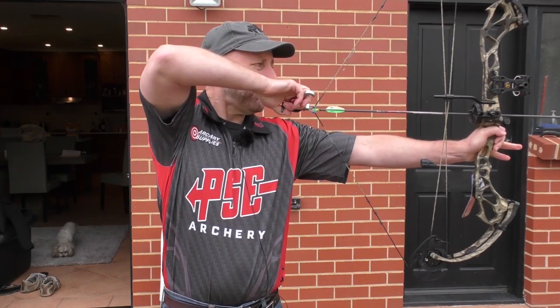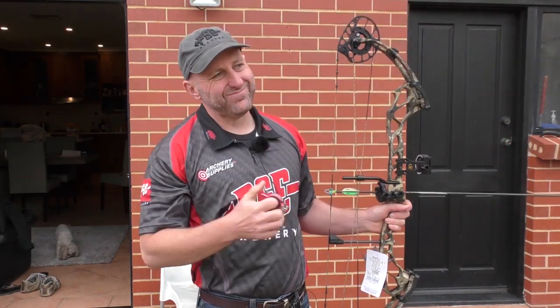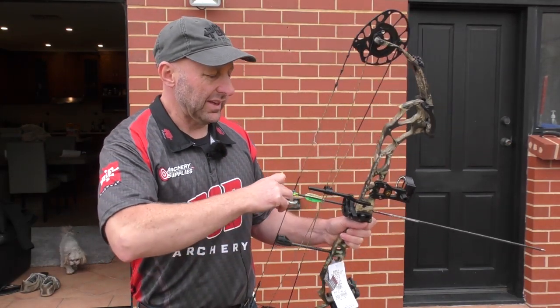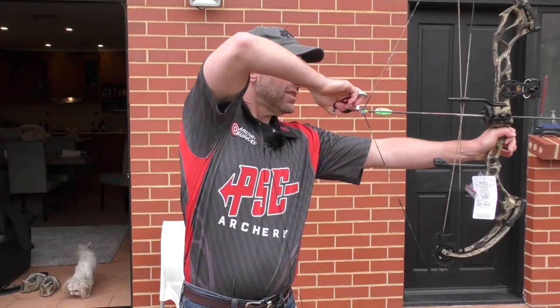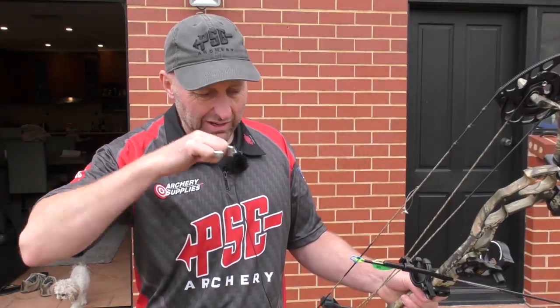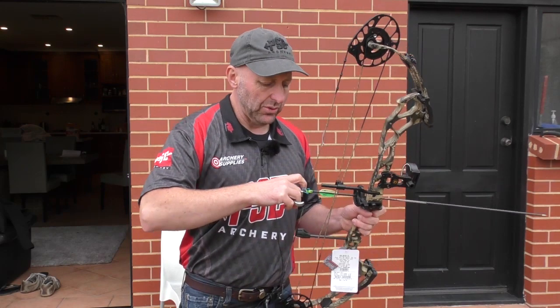So it starts off here fairly solid, but not like you can't budge it or anything. It just starts off solid. And all through that draw cycle, it feels like exactly the same poundage, so you don't feel a build up. Some bows start off really sloppy and they gradually build up. This feels like the same poundage all the way through.